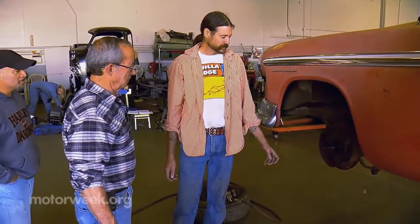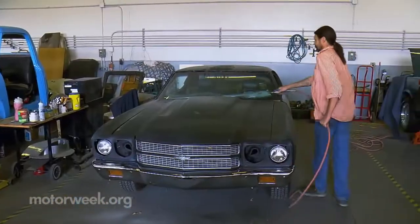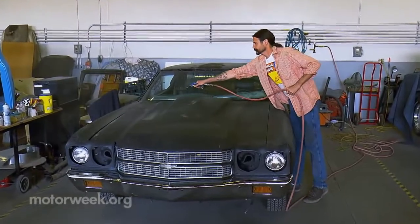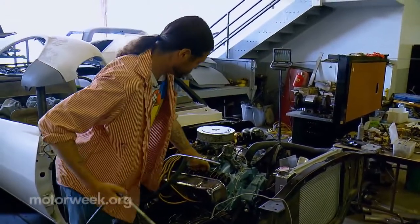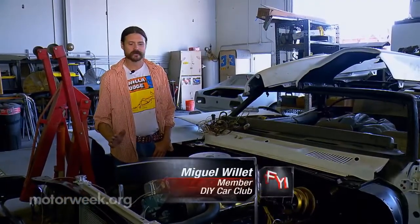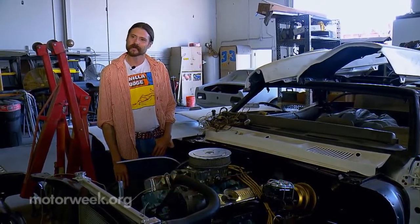While you've got first-timers, you've also got old pros like Miguel Willett, who estimates he's had around 500 cars in his lifetime. But the 1967 Firebird convertible he's working on now is something special. And one day I came home and it was gone. My dad had sold it, so I think I've been looking for one the rest of my life.